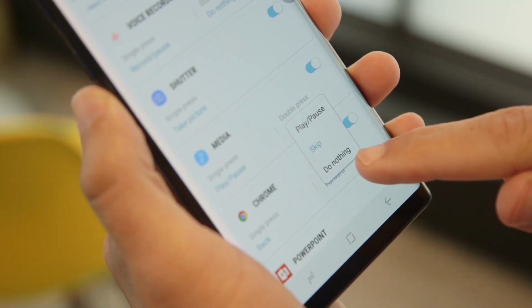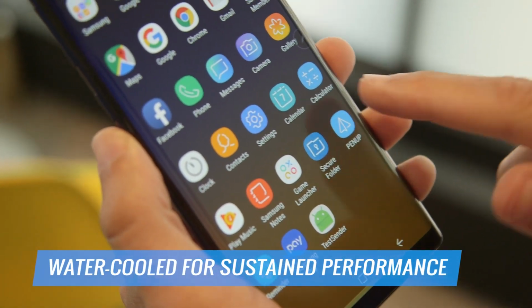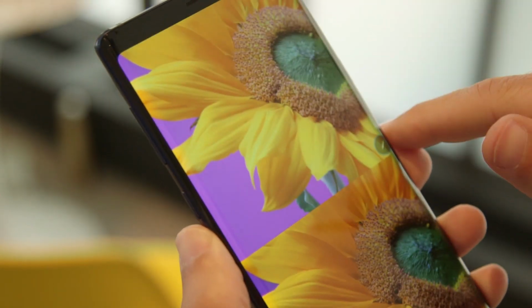As far as getting performance that's all day strong, Samsung says this device is water cooled, which is another first for the Note line. So you should be able to get not only cool temperatures, but sustained performance when you're doing things like gaming and titles like Fortnite.